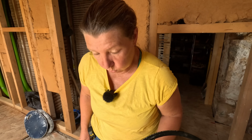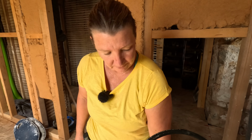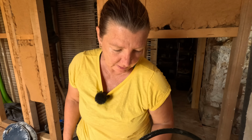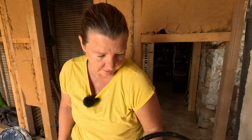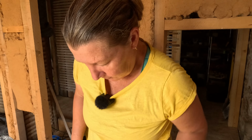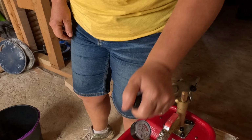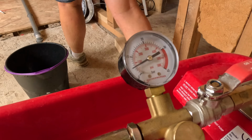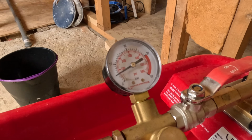Am I right in thinking you can do this with air as well, not water? You can. But it's easier to see if you've got a water leak. Yeah, exactly. Good hand action. Okay, we're pressurised to 5 bar.